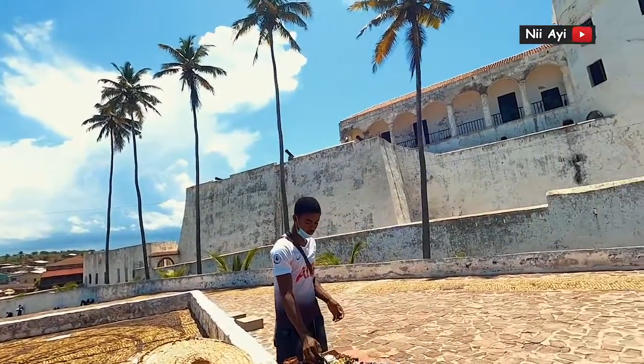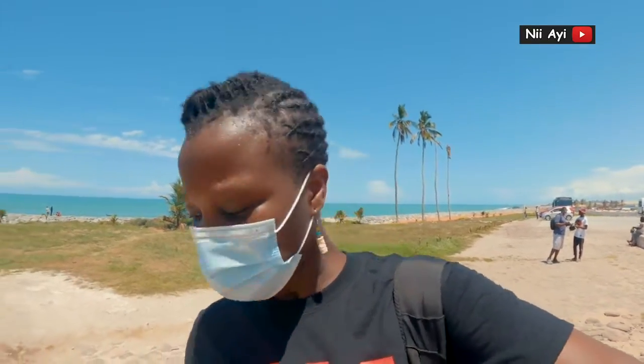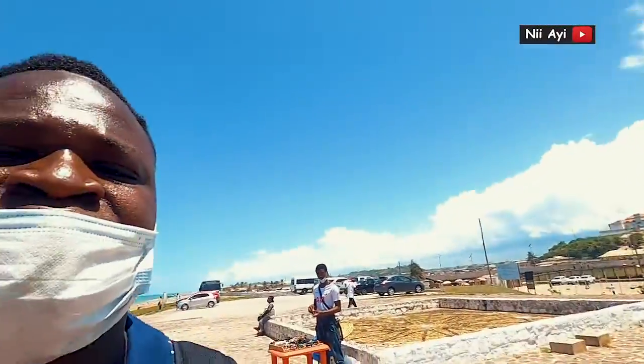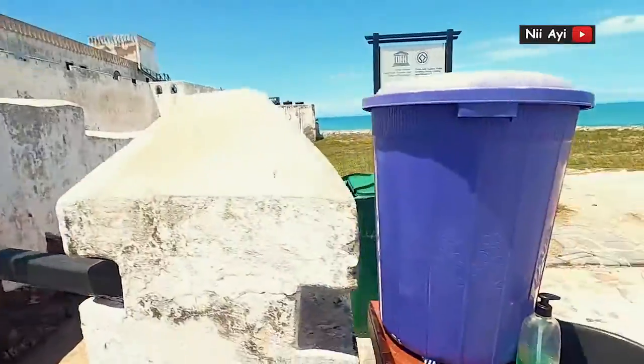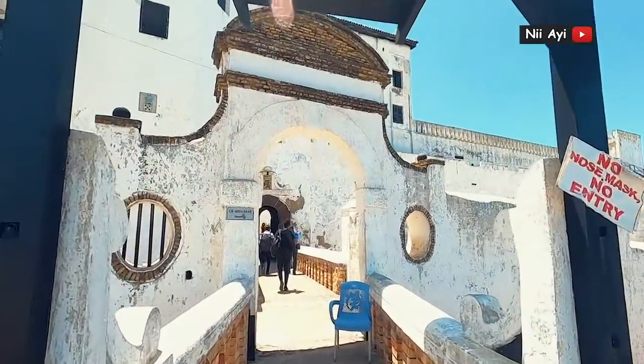Okay guys, so Elmina Castle for the first time. Let's see what we see. When you get to the entrance, they sell some beads and those kinds of things, and there are guys also here who braid, they do the wrist for you. You wash your hands, COVID-19, and walk in.